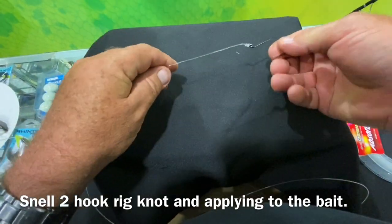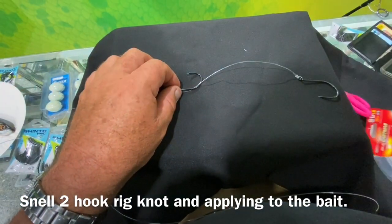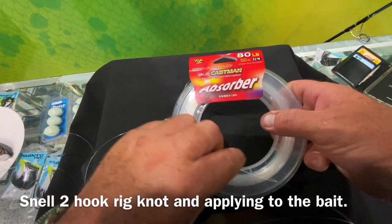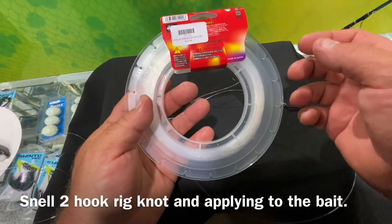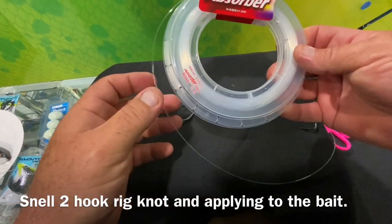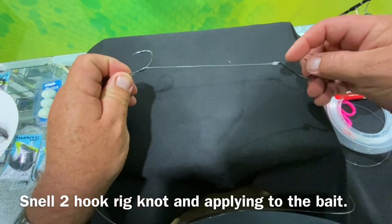This is 80 pound, but it's super thin, super soft, super nice. And it's a Gallus absorber, which is a product by YGK in Japan. It's one of the nicest lines to work with, and it's 20 times more abrasion resistant than normal mono, so quite strong on the rocks and in the mouth of the fish.